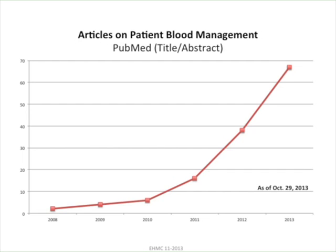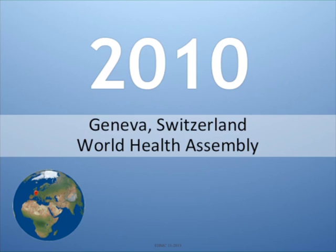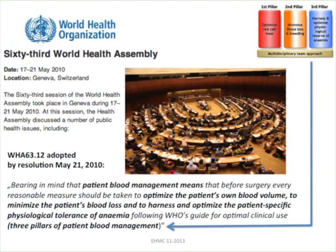But it's also recognized on a higher, let's say, administrative level. In 2010, the World Health Assembly, which is the prime decision-making body of the World Health Organization, endorsed patient blood management with a resolution. That's resolution 63.12, and it says clearly in this resolution, bearing in mind that patient blood management means that before surgery, every reasonable measure should be taken, and then it basically tells you about the 3 pillars, and explicitly it also re-emphasizes in the resolution the 3 pillars of PBM.